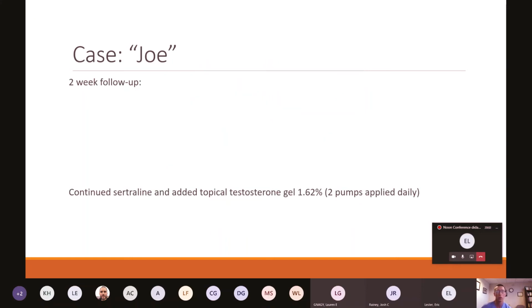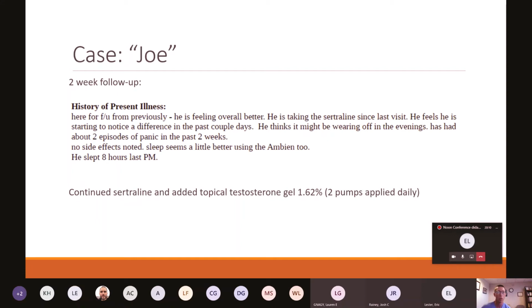So in 2 weeks follow-up, this is from time 0, from the initial presentation, the 2 week later follow-up. Joe says that he is feeling overall a little bit better. He's taking the sertraline daily. He's starting to notice a difference, especially in the last couple of days. And he's still having some panic attacks. I was, I guess, really nice to him. I gave him a little bit of Ambien for the short term, and he's been sleeping much better.